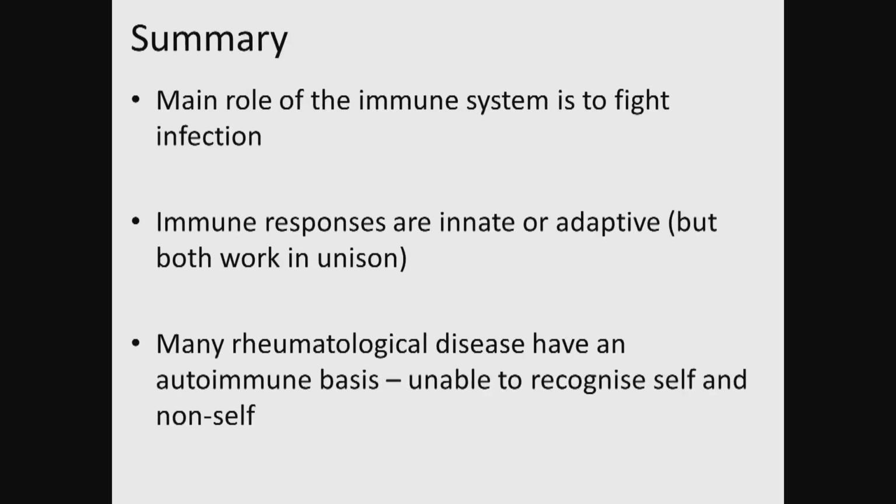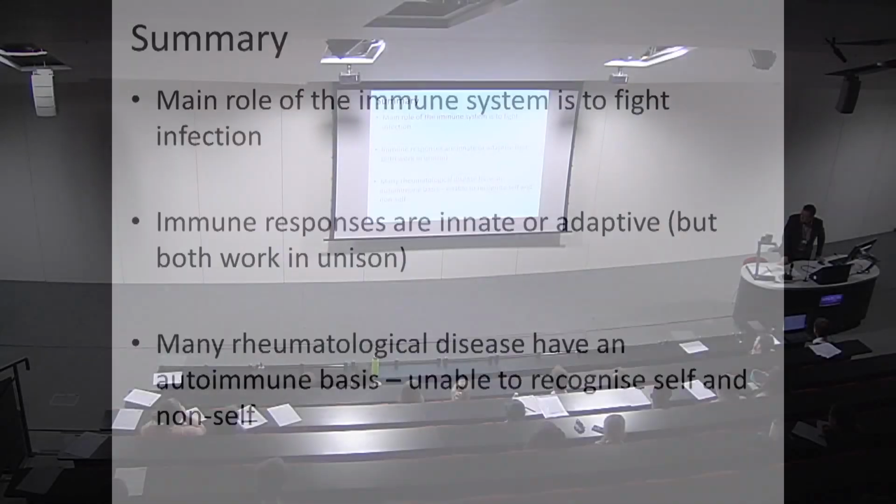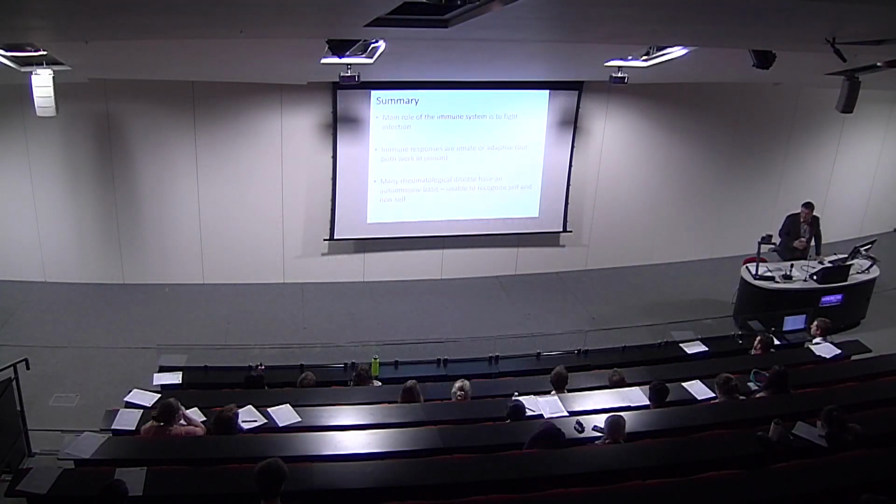So the final slide, the summary, is that the main role of the immune system is to fight infection. Immune responses are classically divided into the innate immune system, which is very blunt, and the adaptive immune system, which is much more clever, but often these two things work together in unison. And many rheumatological diseases are autoimmune in their nature, and fundamentally that's because the immune system is unable to differentiate between self and non-self, and thus mounts an inappropriate response. And that is the end.